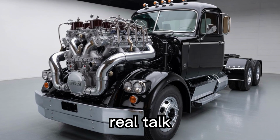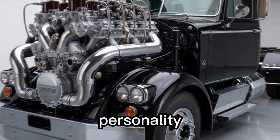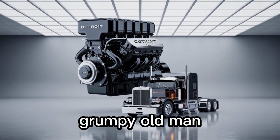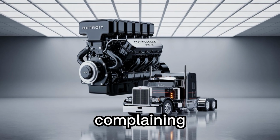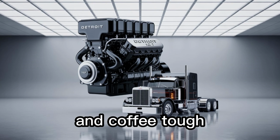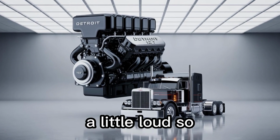All right, real talk. If this engine had a personality, it would be that no-nonsense, never-quit, grumpy old man who gets things done without complaining. You know, the kind who fixes his own roof with duct tape and coffee. Tough, dependable, and maybe a little loud.